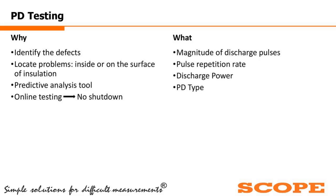Now, partial discharge is also used as a predictive analysis tool. So using our AI or our diagnostic methods that come with certain products of ours, you can always predict when this particular insulation is going to fail. This is also something which is very highly sought after as a technology, which can also be taken care of in terms of partial discharges.